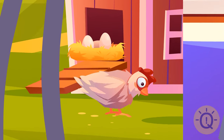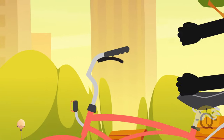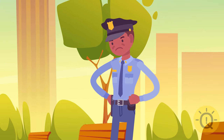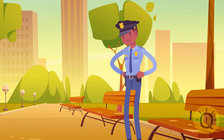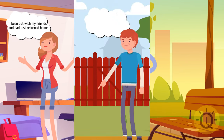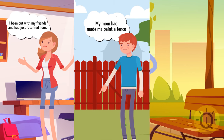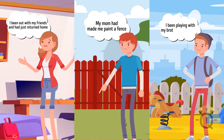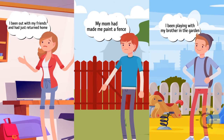Someone stole a bike in a small town, and the police were working hard to find it. There were three main suspects, all of them teenagers. Ava said that she'd been out with her friends and had just returned home. Brian said that his mom had made him paint a fence, and that's what he'd been doing. Caleb said he'd been playing with his brother in the garden. Who lied?